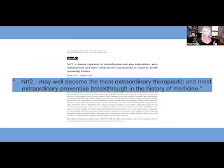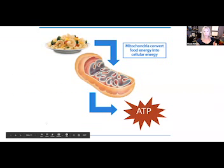It was reviewed, not our product, but in particular just the pathway NRF2, which is a cellular signaling or a transcription factor in all of our cells, that was discovered in 1999. And in 2015, Drs. Martin Pall and Stephen Levine did a review of all of the literature on the NRF2 pathway. They did mention our product by name in the review, and their conclusion was NRF2 may well become the most extraordinary therapeutic and most extraordinary preventive breakthrough in the history of medicine. That is a pretty big deal.